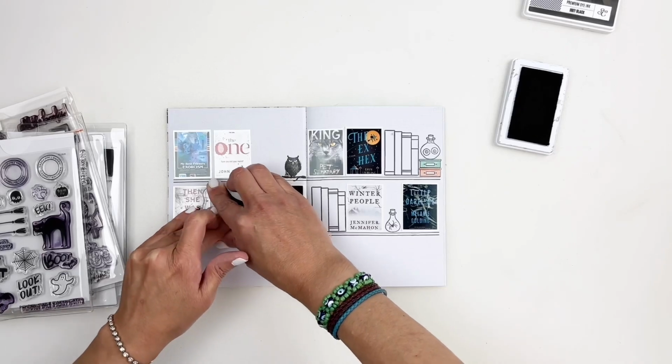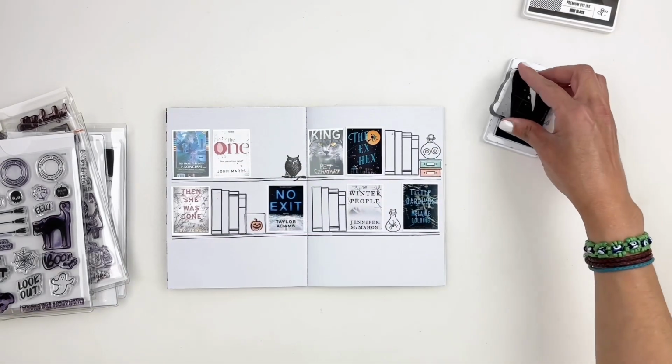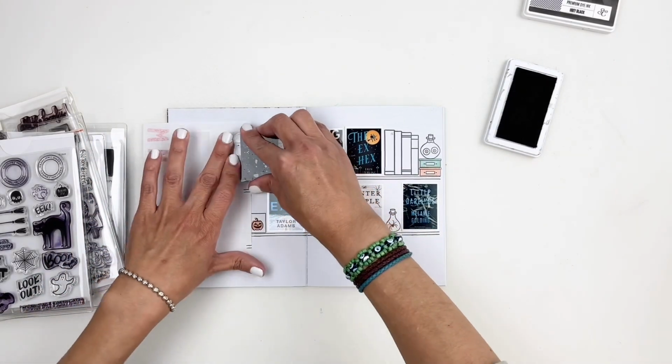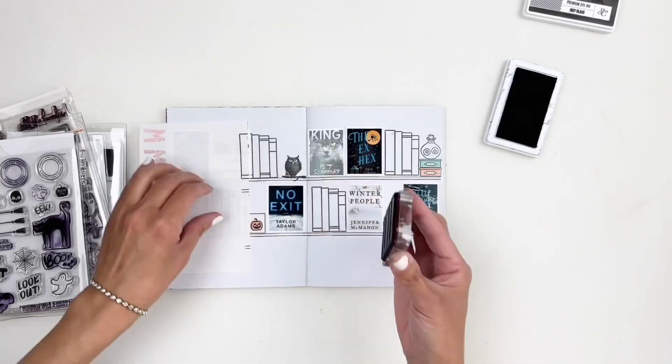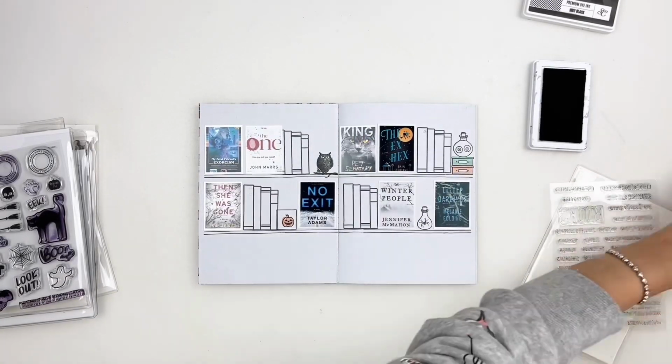Now I will also color in some of these books later, and you'll see the photos at the end of the video, but I really didn't want to do it on camera. It would just take up too much time, but I will fill some of these out with some color and it's going to look amazing. And again, you can see those photos at the end of this video.